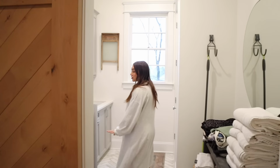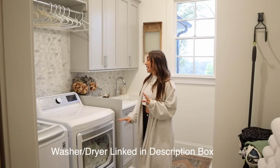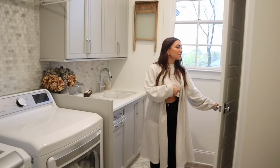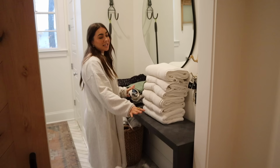I got the same washer and dryer as our last house because I love these washer and dryers, the best ever. And I've got a lot of people to buy them, they're so great. A nice little folding station, perfect amount of storage, and then we keep all of our towels and, you know, light bulbs and stuff in here. And this was actually this little RH table we had in our last house as a console table, and it fit perfectly right here, just as some extra folding space. And I usually store folded laundry here too, just for us to pick up and bring into our room.